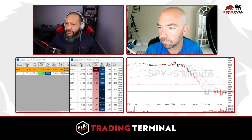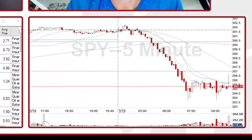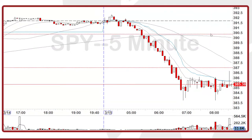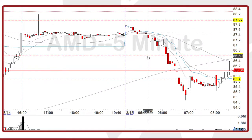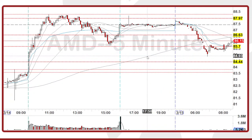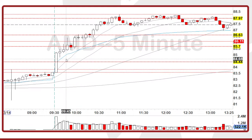While this develops, let's get into some of the stuff we had yesterday, because we had a really, really nice day yesterday. Starting here with AMD, which is the one I traded. If we go over to AMD, we'll look at yesterday's action. Just look how beautiful and clean that was. We actually traded this live with Andrew yesterday. I was on the mic with him. You can tell how beautiful this thing is.